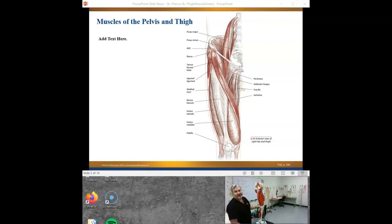Okay. This is the inner thigh. This is the medial side of the leg. I'm actually going to take off this. This is the sartorius. There. Get it out of the way. All right. Who knows the 5 adductor muscles? These ones are tough. Oh, I got a hand raised.